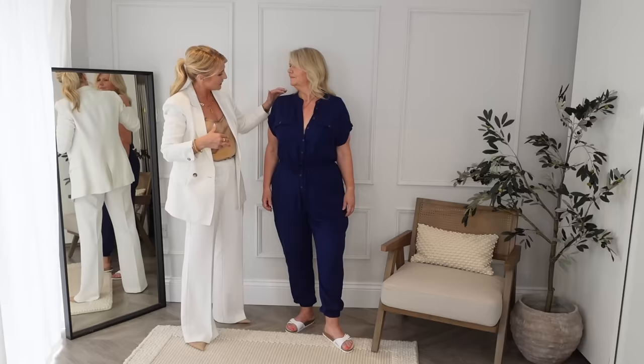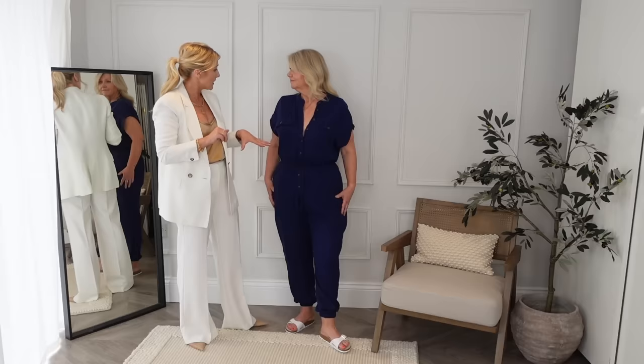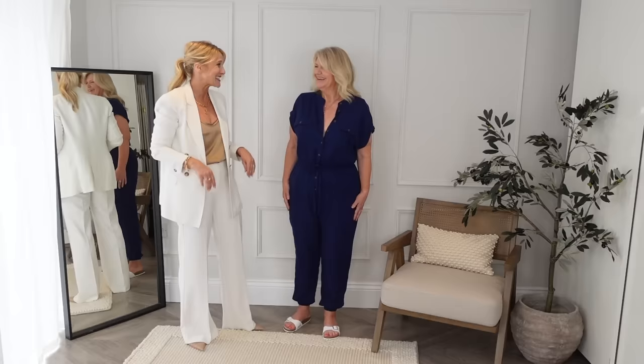And I think that's perfect for traveling in. Wear a nice bra. I say it all the time, otherwise you'll be sitting there with your boobs out. Have a little tank top. That's the only disadvantage.